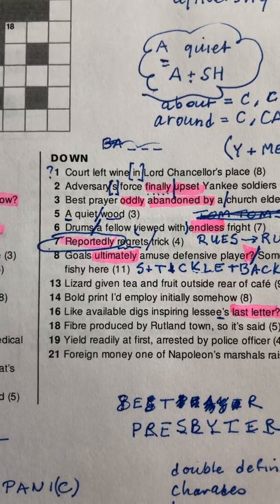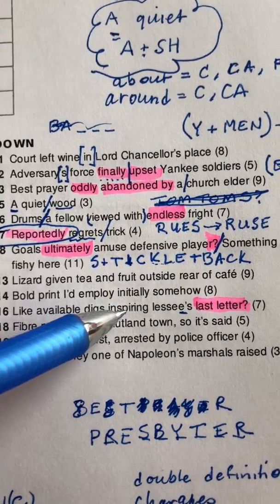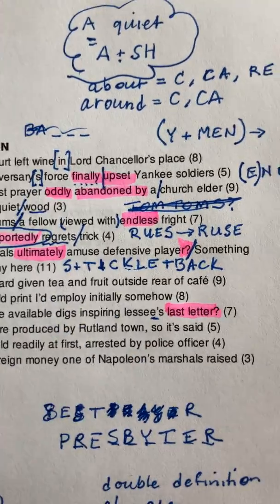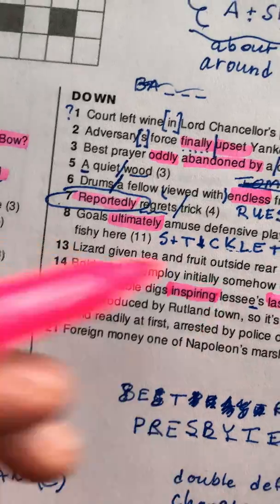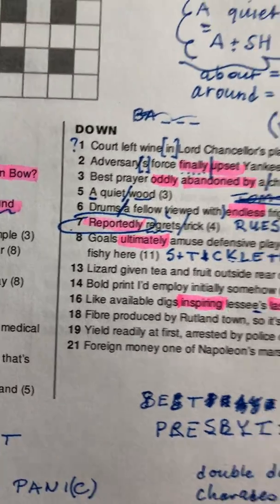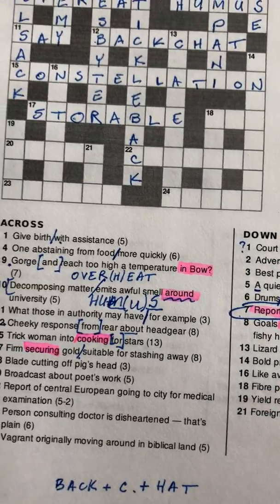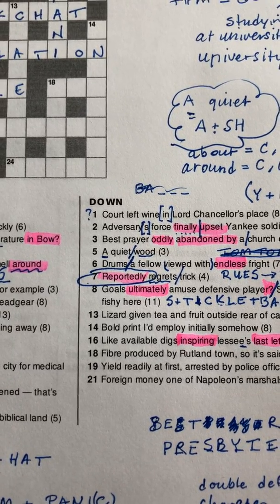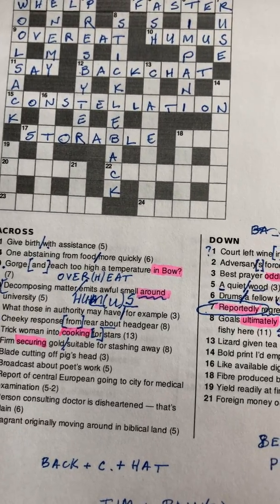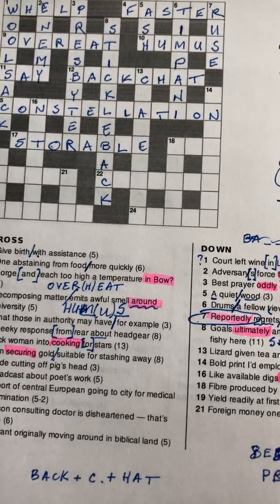Like available digs, inspiring. See, this is also definitely, if something is inspiring lessee's last letter, or even lessee's lasts, that would mean taking it inside. So I think it could be that the answer is letter. Like available digs. We'll come back to it.